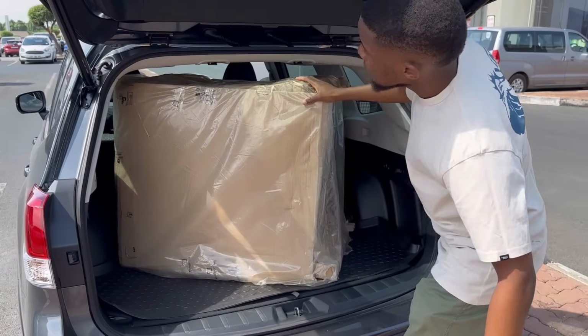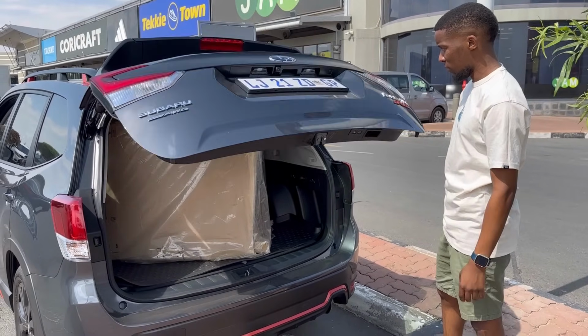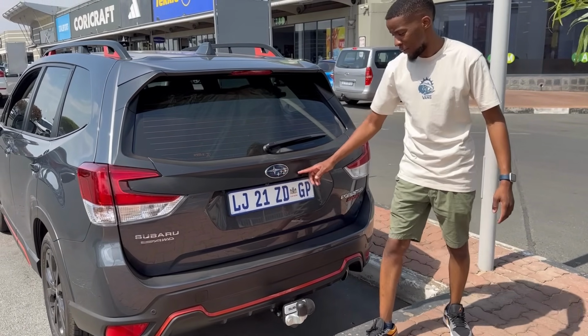So, as I start this review, if you are looking for a practical SUV from Subaru with an electric tailgate, here is the Subaru Forester. Ladies and gentlemen, allow us to get started.